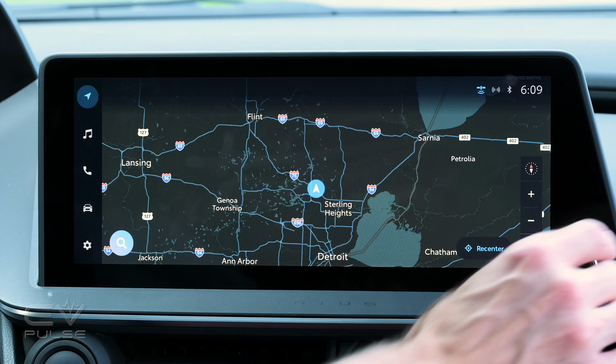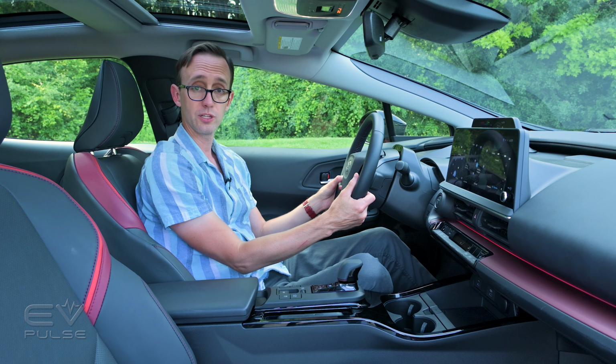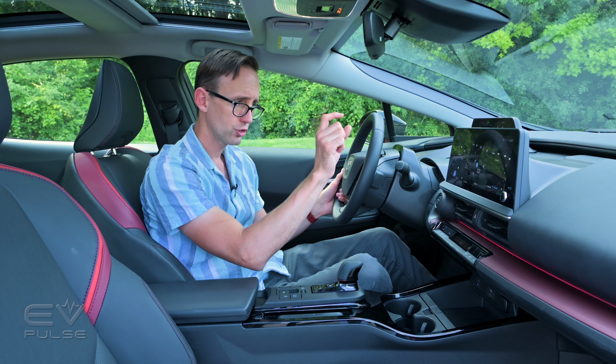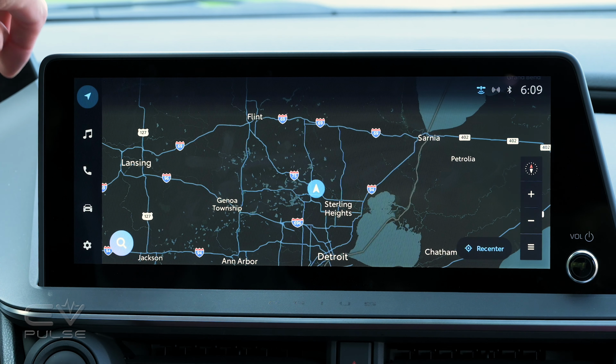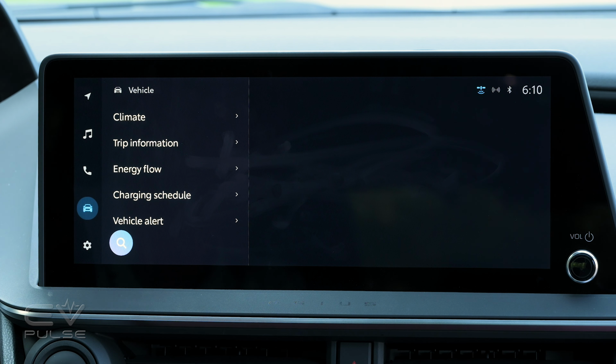The volume knob is a bit of a reach over here on the passenger side of the dashboard. Of course, there is a toggle here on the steering wheel, but it's kind of an odd placement for that. Also, there is no physical tuning knob. So to handle any of those functions, you've got to dive into the infotainment system. And of course, this is also how you adjust various vehicle functions.